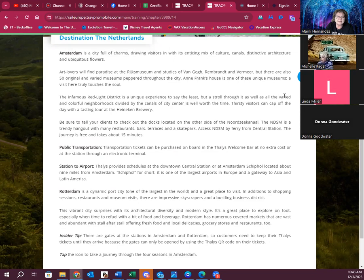Be sure to tell your clients to check out the docks located on the other side of the Noordzeekanaal. The NDSM is a trendy hangout with many restaurants, bars, terraces, and a skate park. Access NDSM by ferry from Central Station. The journey is free and takes about 15 minutes.